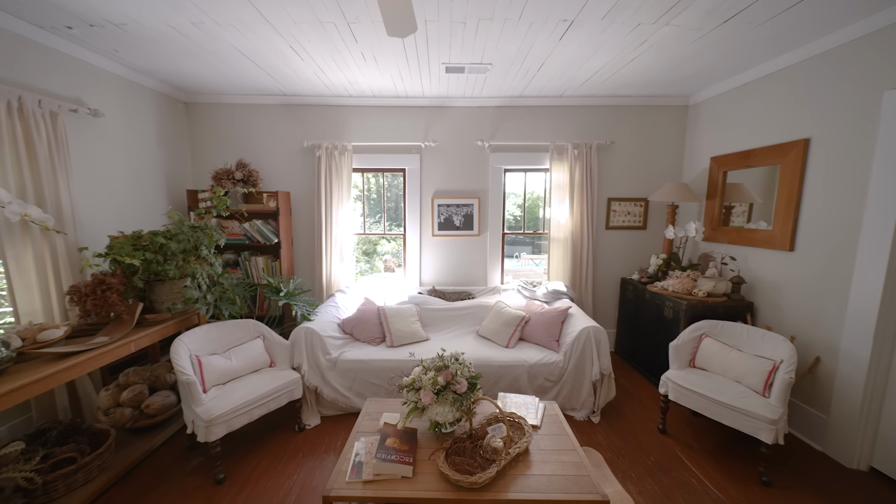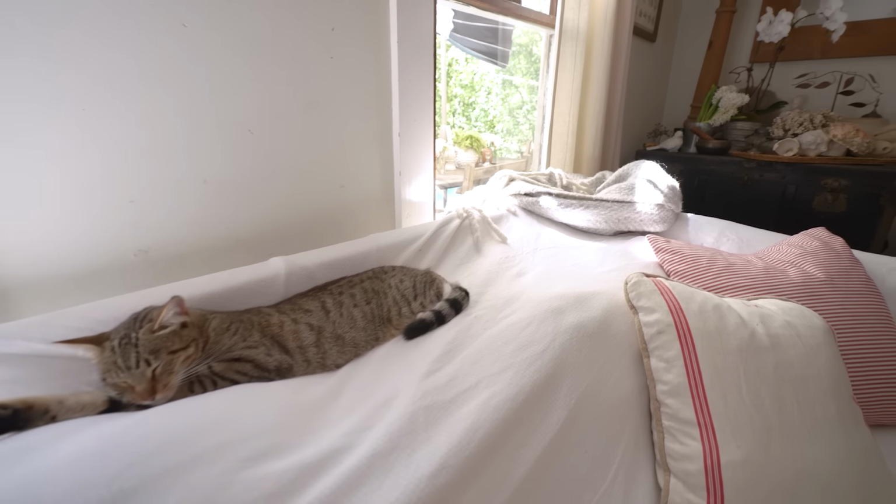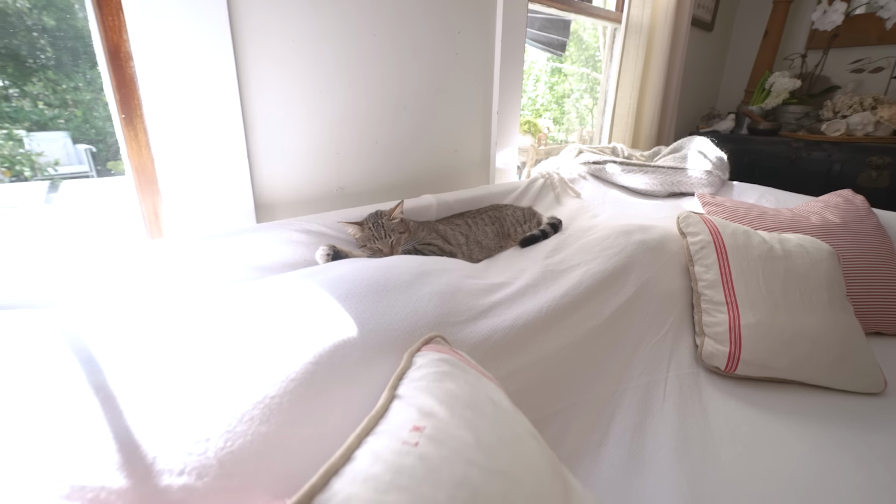In my living room, you'll notice there's no television. We don't have television in the house. We live with the doors open, and my living room is for quiet time.